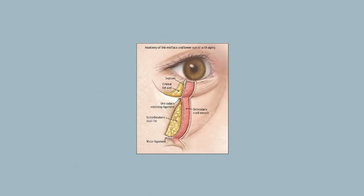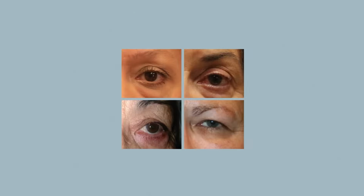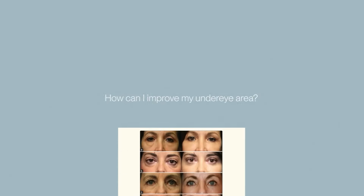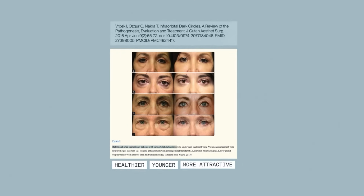The skin on the lower eyelids is one of the thinnest on the entire body, so it's not surprising that it's also one of the first areas where visible aging occurs. The good news is that it's relatively easy to make the infraorbital area appear healthier, younger, or more attractive. Concealer is a good temporary solution to add light in this region and also counteract dark circles.